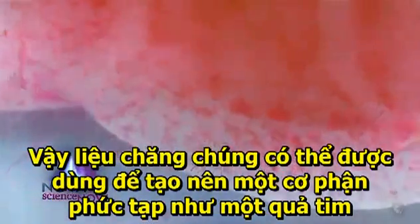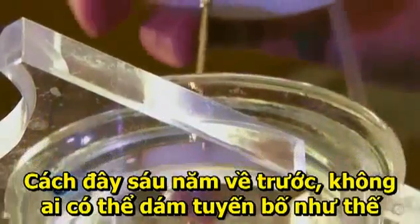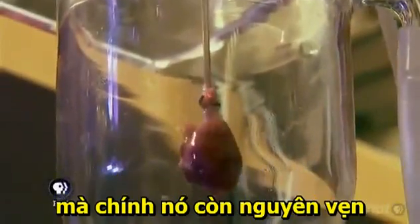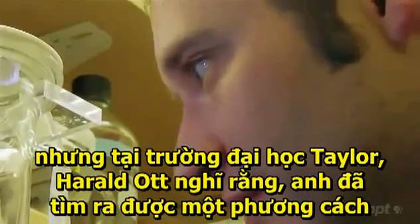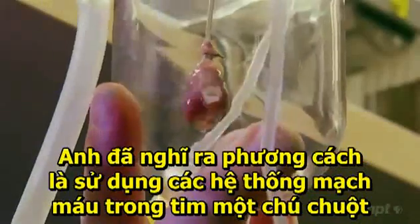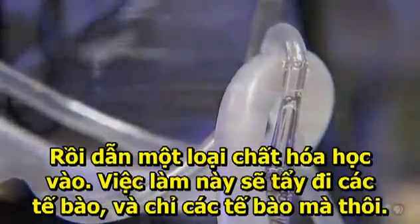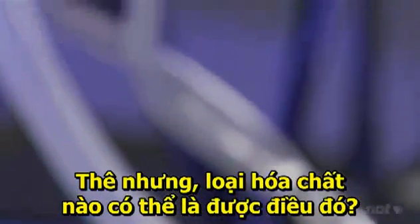So could they be used to build a complex organ like a heart? 6 years ago, no one could say, because no one had ever stripped a heart of its cells, leaving the scaffold intact. But Taylor's colleague, Harold Ott, thought he could find a way. He would use the blood vessels in a rat's heart to deliver a chemical that would dissolve its cells and nothing else. But which chemical?